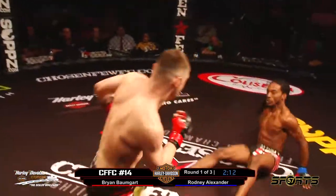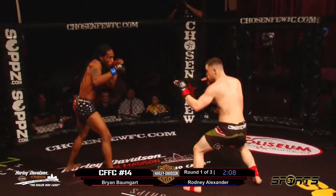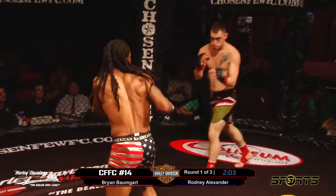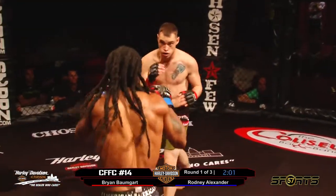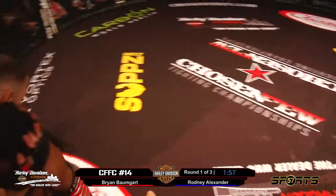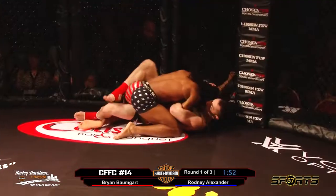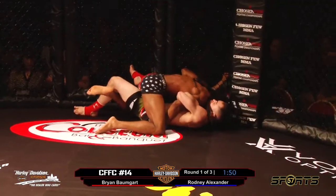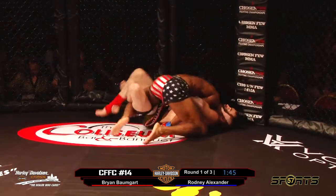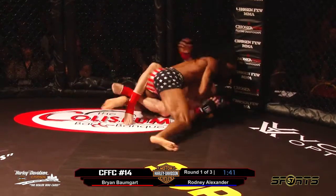It went the distance, ended up a draw, but Alexander does not want to let it go to the judges anymore. He was dominant speed and power-wise in his last fight, so it really wasn't much of a test. We didn't get to see a whole lot from him. This looks to be a little bit better as far as us gauging where Rodney Alexander's at, because the one thing that you can definitely tell right up front with Bryan Baumgart is that strength-wise, speed-wise, they're fairly close, at least closer than his last opponent, although Rodney is in a good position right now to start laying down some damage.